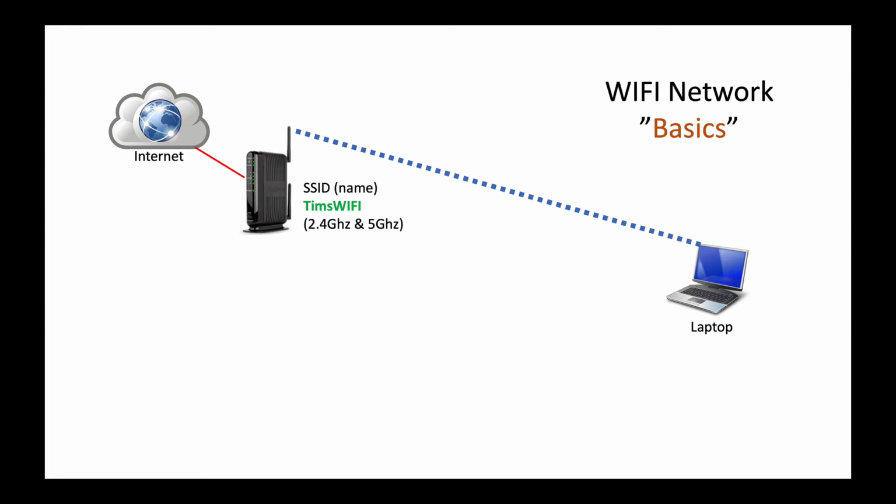And I don't want you to think 2.4 is bad, because the bandwidth you're getting is probably far more than you actually need. Understand that SSID is the name of our network. In my case, I called it Tim's Wi-Fi. And you would have a password, hopefully. If you're going to do a password, I always recommend a WPA2 password.